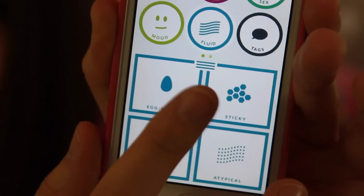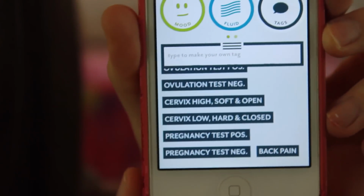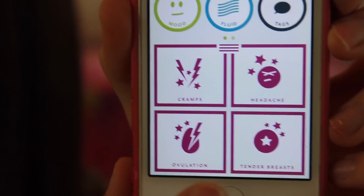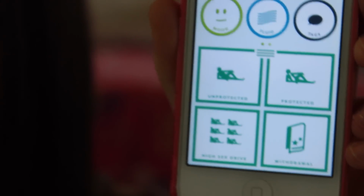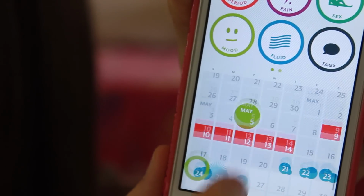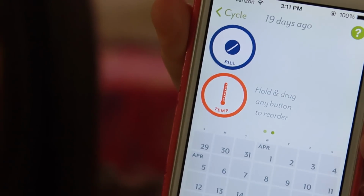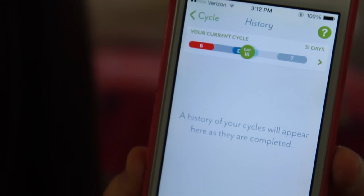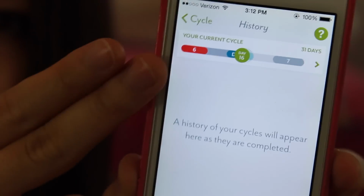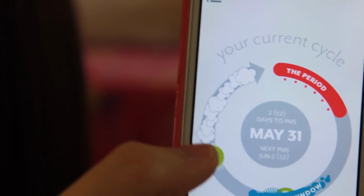You can say the type of discharge you're having. You can also put tags of different things that you're feeling and any extras, like if you're having pain, cramps or anything like that. If you're sexually active, you can always put that in. And yeah, here's just a basic overview of the app. I really like it. It's super easy to use. You can also put that in if you're a little more technical. You can also go back and see the history of your periods, like when your last period was and the periods before that. I love how they have PMS as a little storm.